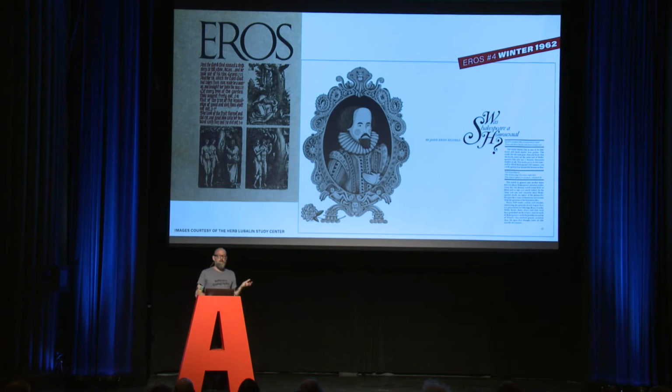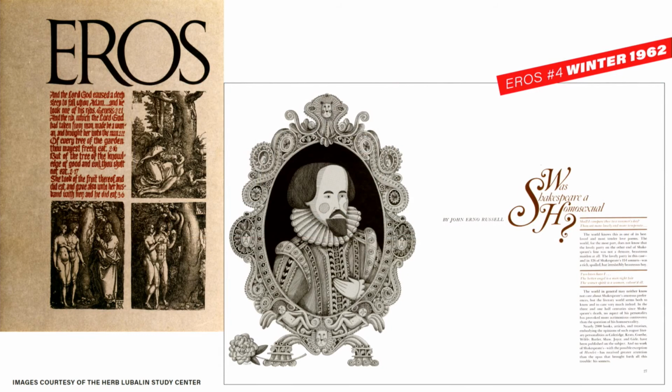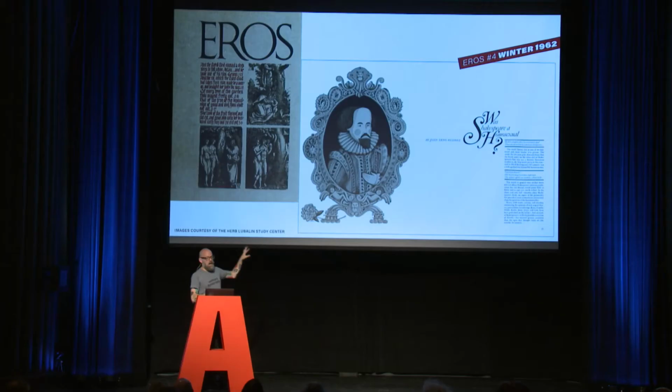Ralph Ginsberg was the publisher of Eros magazine, which was designed by Herb Lubalin. Issue number 4 got caught up in a whole obscenity case that went all the way up to the Supreme Court of the United States. This is the form of insidious social control that could be exercised in the era. In the case of Eros, the issue was not actually this Shakespeare article, but it had a photo spread featuring an interracial heterosexual couple. And it is widely considered that that is the reason that the crackdown came on this issue, which shut down Eros from publication.